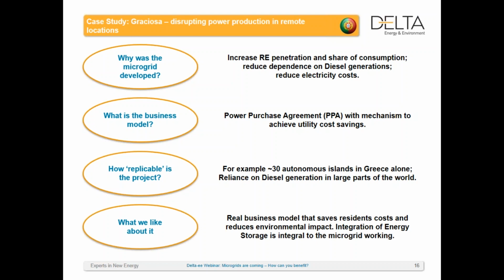And lastly, ultimately it's a real business case that saves the residents of Graciosa a lot of money, and that reduces the environmental impact of generation. And you know what, personally, I really like it because integrating energy storage has been integral to making this work. And this is something we see happening more and more in the future, and it's an exciting area to be in.